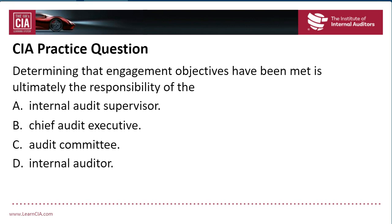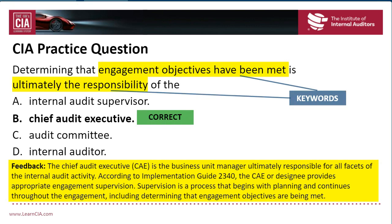So when I look at this question, one of the key words that jumps out to me, actually the most critical one, is that word ultimately. Because when we look at that word ultimately, it is essentially emphasizing who has that overall accountability when it comes to the audit function. It's the chief audit executive.